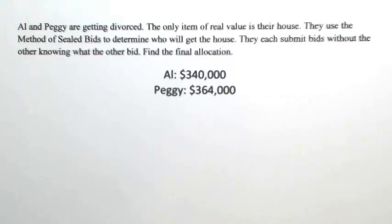Al and Peggy are getting divorced. The only item of real value is their house. They use the method of sealed bids to determine who will get the house. They each submit bids without the other knowing what the other bid.